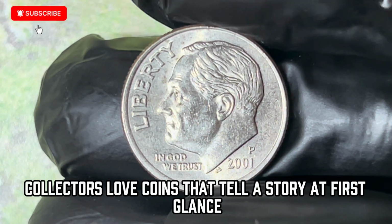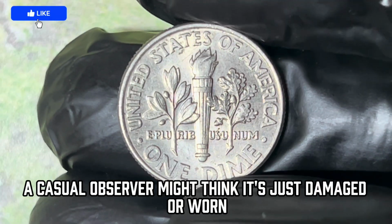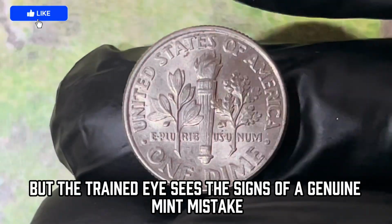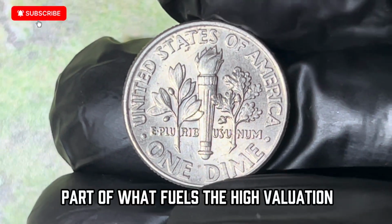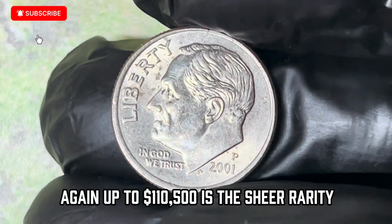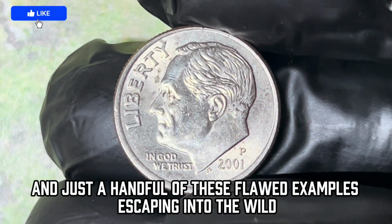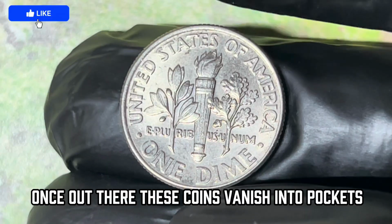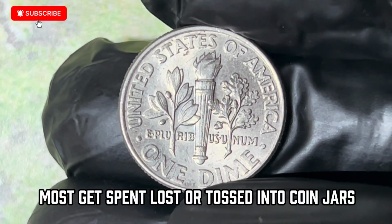Collectors love coins that tell a story at first glance, and the 2001 error dime does just that. A casual observer might think it's just damaged or worn, but the trained eye sees the signs of a genuine mint mistake, one that the public wasn't supposed to see in circulation. Part of what fuels the high valuation, again up to $110,500, is the sheer rarity. Imagine millions of flawless dimes being produced and just a handful of these flawed examples escaping into the wild. Once out there, these coins vanish into pockets, coin rolls, and cash drawers. Most get spent, lost, or tossed into coin jars.